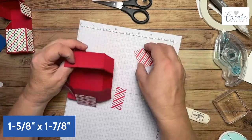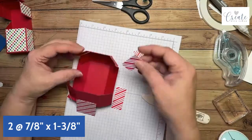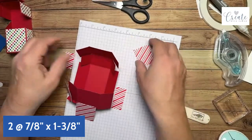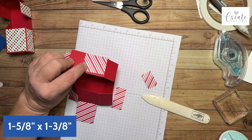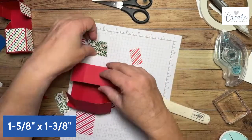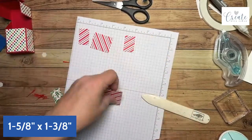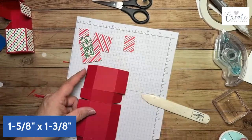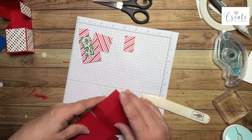And then for your cover, the two sides are going to be 7/8 by 1 3/8. So those are going to go on those two sides. And then this front is going to be 1 5/8 by 1 3/8. Okay, so those are all the dimensions of your designer paper so that you have it. So before I put this all together, I'm actually going to glue these on because it's easier to press it all down when I have it laying flat.